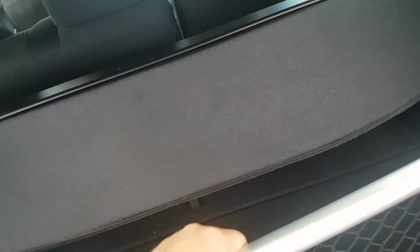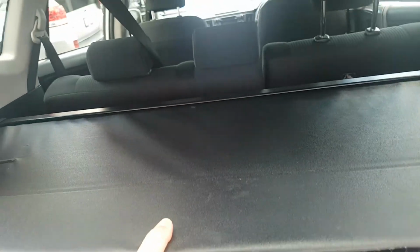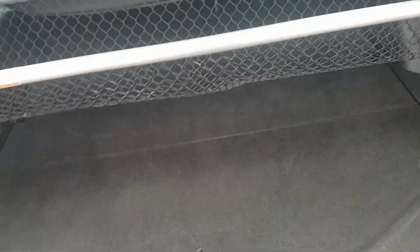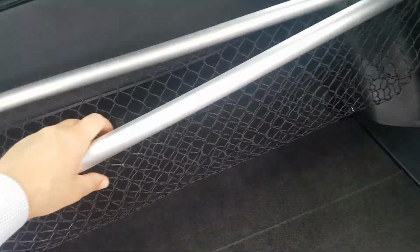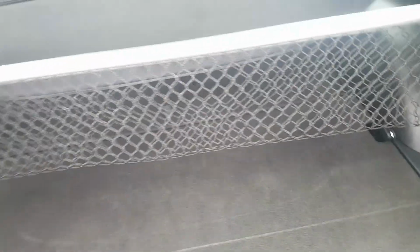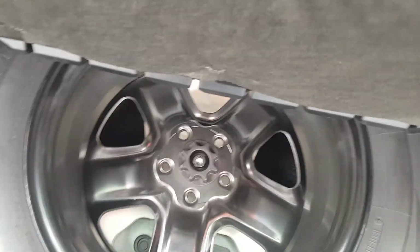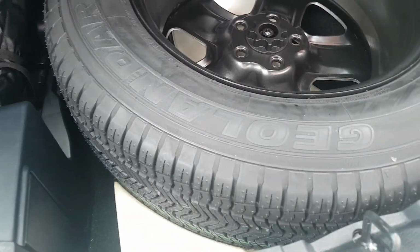Right, one more. And again, this clips up to the back of the headrest to give you complete coverage. But again, if you're not using this, it can be removed and it does stow away underneath here. Just want to show you how much room is actually in here. It's huge. Spare wheel underneath here. It is a full-size spare.